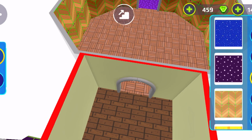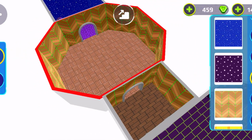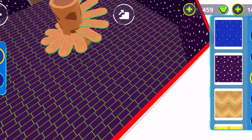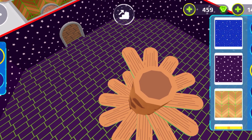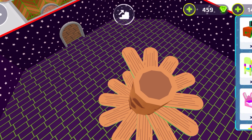This and this too. So this is gonna be also a kitchen hallway. So this is the bottom floor. We're all done. I mean, no. Let's add some stuff. No, this is gonna be for my room.